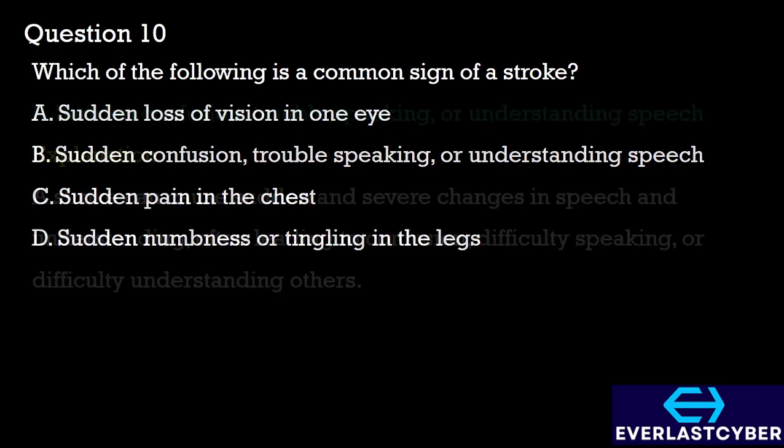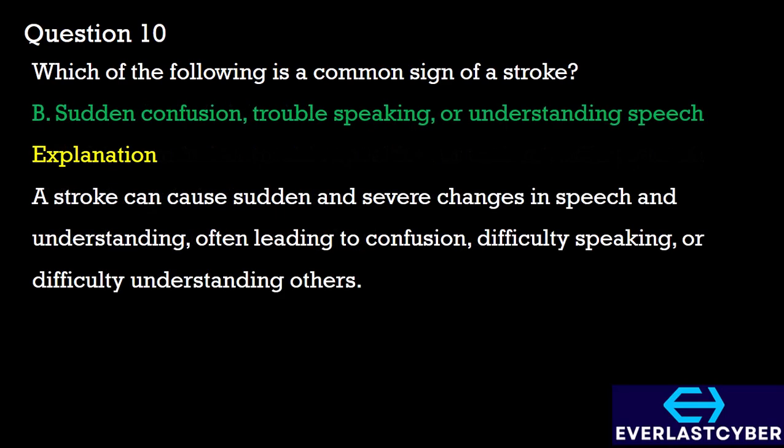That's why we'll be going with option B. Sudden confusion, trouble speaking, or understanding speech. This is because the stroke affects areas of the brain that are responsible for language and communication.